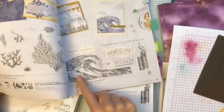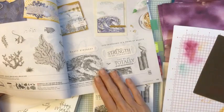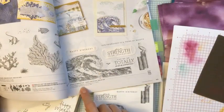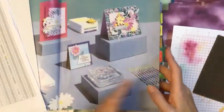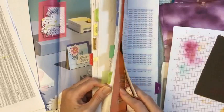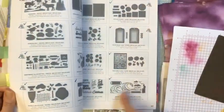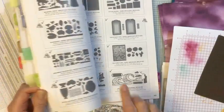and it shows you the stamp set there, and it says coordinates with wave dies on page 167. So the dies are in another section because it's not a bundle in here. It used to be earlier when it first came out, but it's not now. But you can still buy them separately. So it's down here on the page on 167.